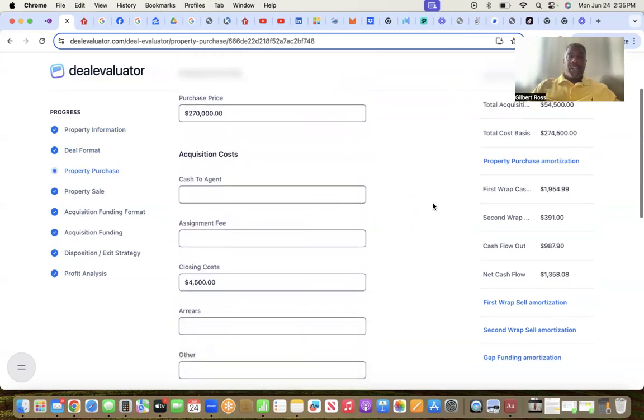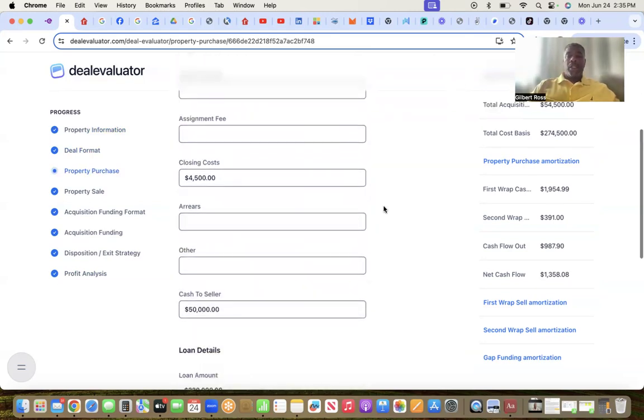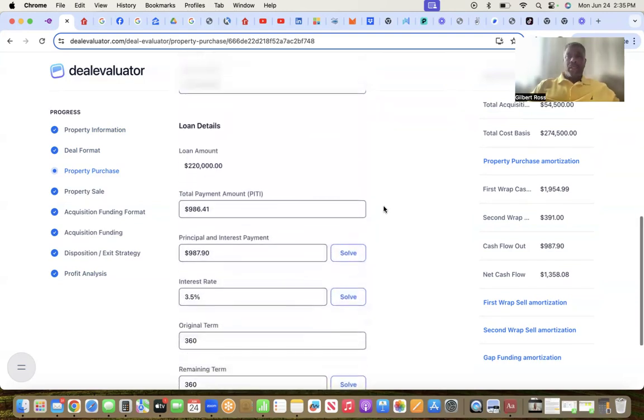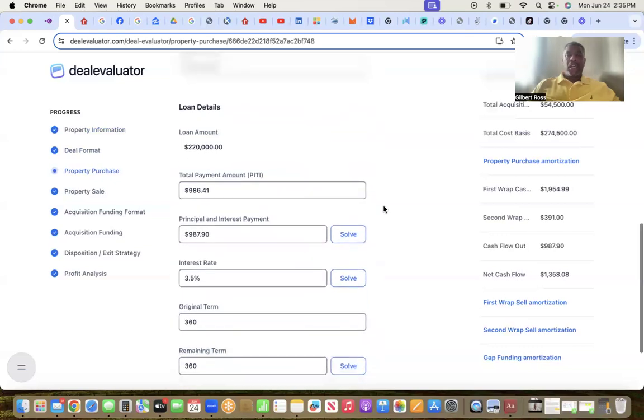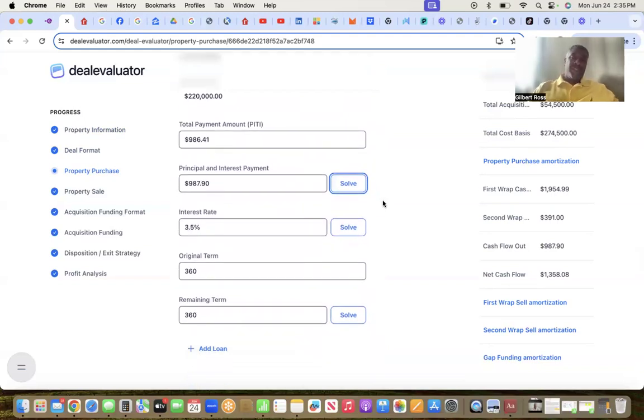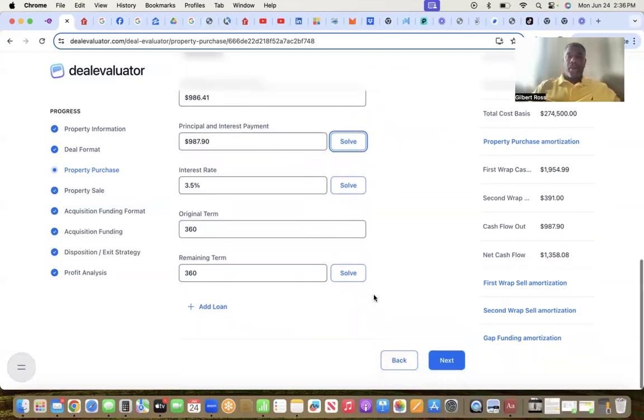So again, we're purchasing it at 270. The seller is looking for about $50,000 down. We may be able to negotiate that down a little bit, but right now they want 50,000. So this is how the payment would break down. Initially, they're looking for a 6% interest. We're obviously going to negotiate this down to at least 3.5%, if not lower at this particular point.